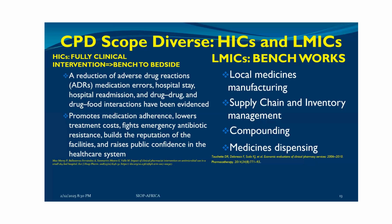This is all because clinical pharmacists also have a big impact from the pharmacoeconomics perspective, pharmacoeconomic considerations, on which medication will be used, maybe first line, second line, and third line medication. The choice, the cascade of choice, considering the ladder of choices, especially fighting emerging antibiotic resistance, building the reputation of facilities, and raising public confidence in the healthcare system.